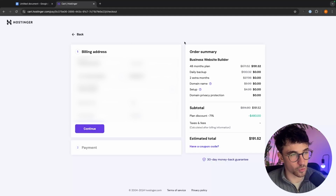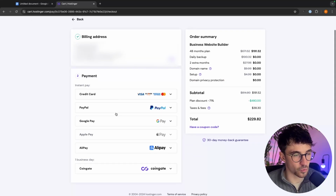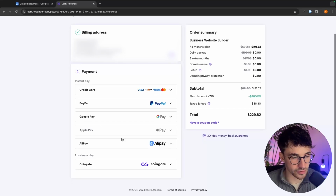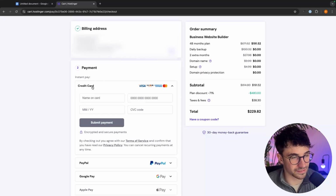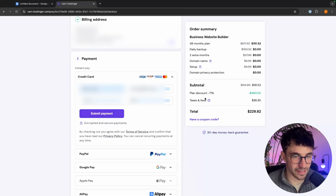On this next screen, we can now go in and enter our billing information, and then we can click on continue. From here, we have a lot of payment methods to choose from: credit card, PayPal, Google, and Apple Pay, all the way to even cryptocurrency if you want to pay with crypto. So we can select the payment method, enter in our card information, and then once that is entered, as we can see, we have a 71% discount. So this is the total. And then we can go in and submit the payment.